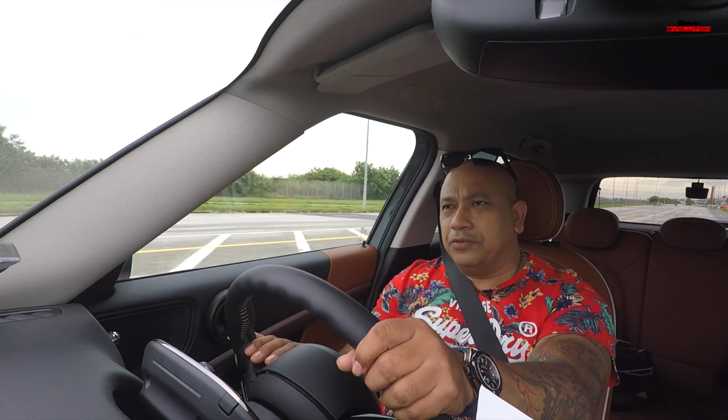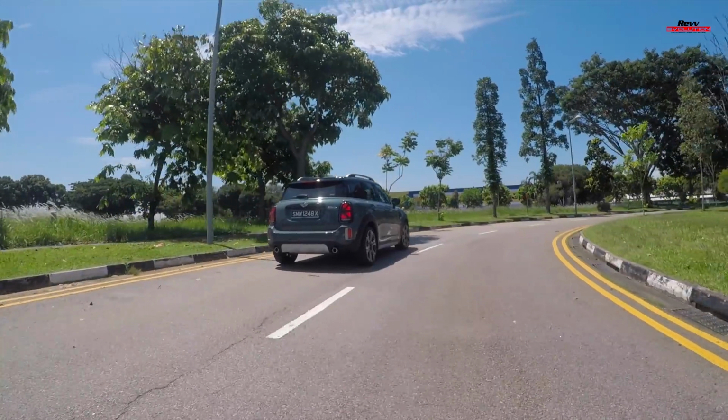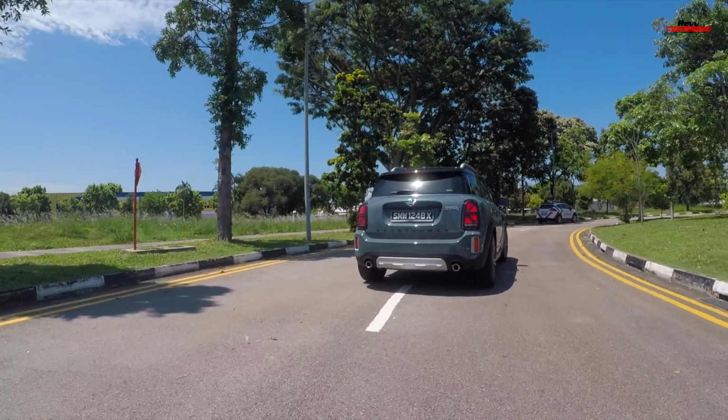So, to wrap it up and give you my overall thoughts about the MINI Countryman, I liken the MINI Countryman to a ballerina wearing Nike shoes. So you'd be wondering, okay, how does that work out? Well, when it comes to a ballerina, no matter what kind of shoes you give her, she still can perform. Well, that's exactly the MINI Countryman. Even though it's bigger, it still handles like the rest of its siblings.